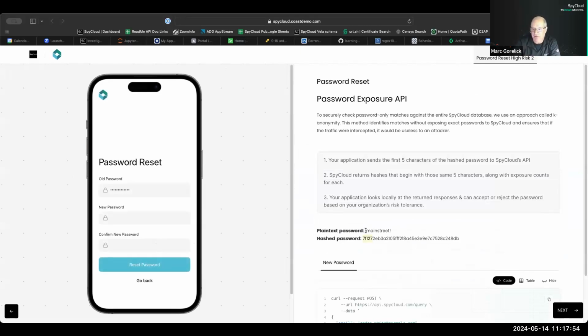So this is a key aspect of how the SpyCloud password API works. We're going to look up their intended new password. And the way we're going to do this is using something called k-anonymity. Essentially what this means is we're going to send a fractional hash of the password to ourselves. And then the API will respond with all matching hashes that meet this first 5 characters. And you'll see this in action in a minute if that doesn't make any sense.